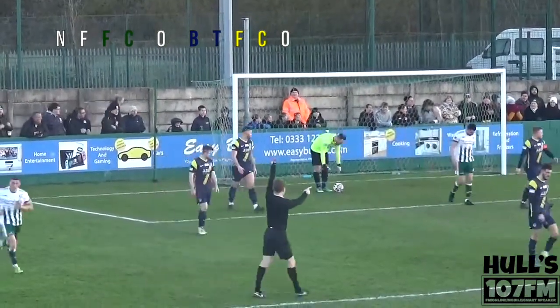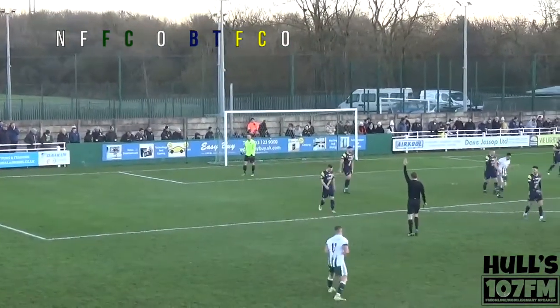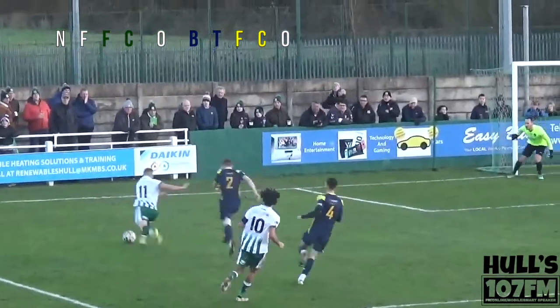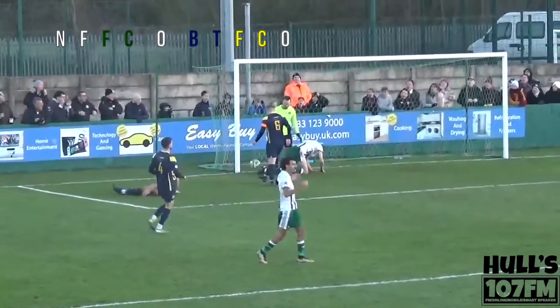I think Danny Clark was offside anyway, according to the linesman on this far side, so he wouldn't have stood anyway. But that was good passing from Ferriby and a good crossing from Josh Whiteley, and Danny Clark just couldn't divert the effort goalwards.